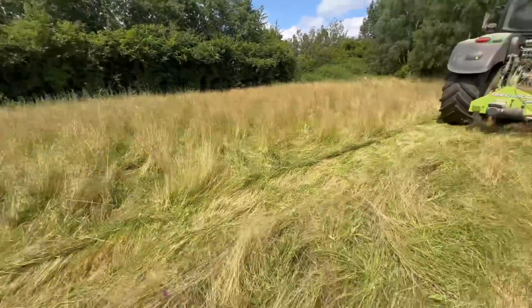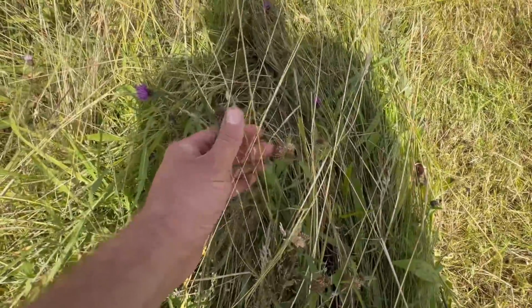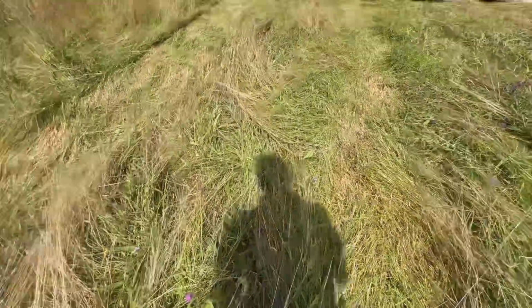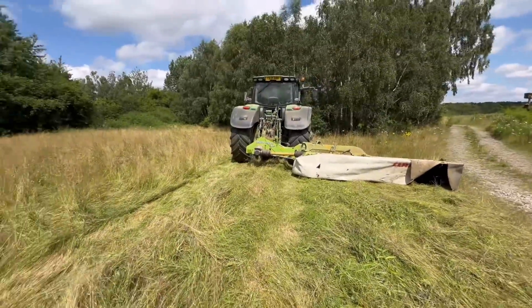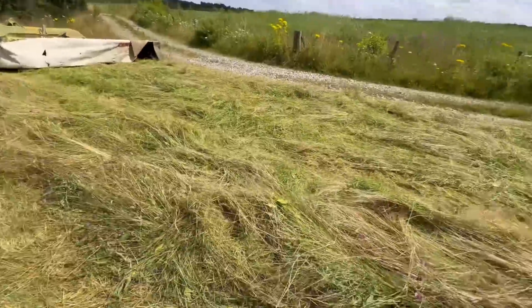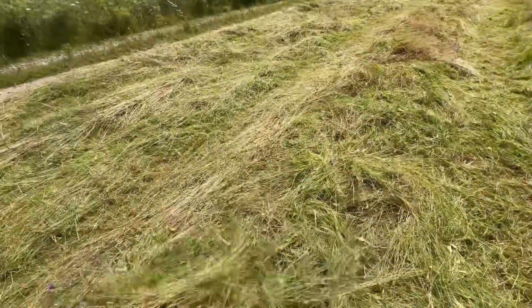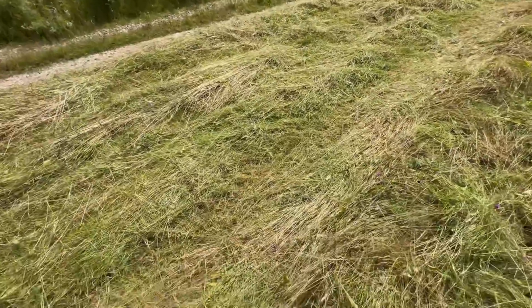And what we're doing is I'm going to ted it out, and all the seeds that are on these flowers and plants will get dispersed everywhere, and then it'll reseed it for the next year. But I'm just coming in and checking now sort of the length of cut that we're doing with each of the mowers, and making sure we're not getting any missed bits.